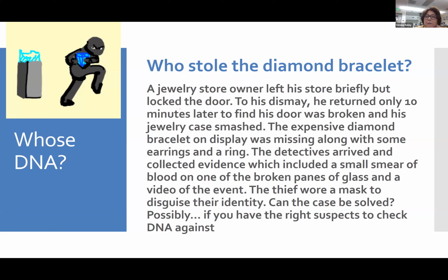The detectives arrived and collected evidence, which included a small smear of blood on one of the broken panes of glass and a video of the event. The thief wore a mask to disguise their identity. Can the case be solved? Possibly, if you have the right suspects to check the DNA against. So what do we have to do?